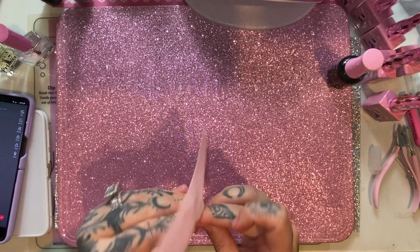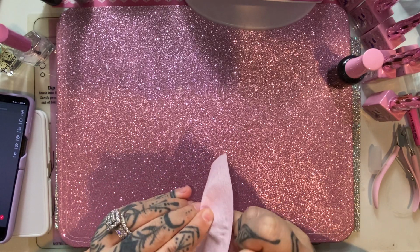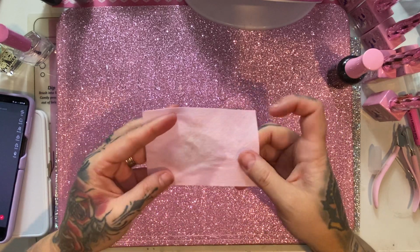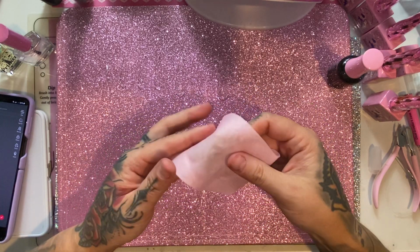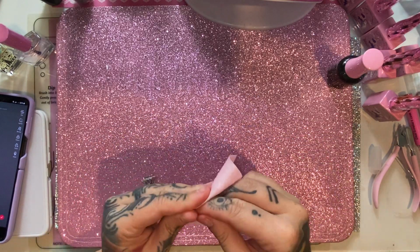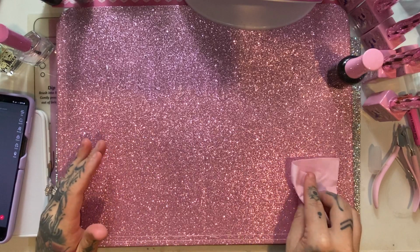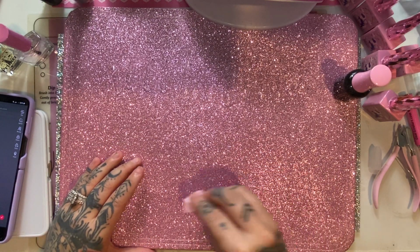Okay, and I love the fact that these are pink. The only problem that I have is that once you start using them, you could kind of see the dye or the color, the pink, in, but whatever. I mean, does it really matter? Not really. All right, let's get all this.